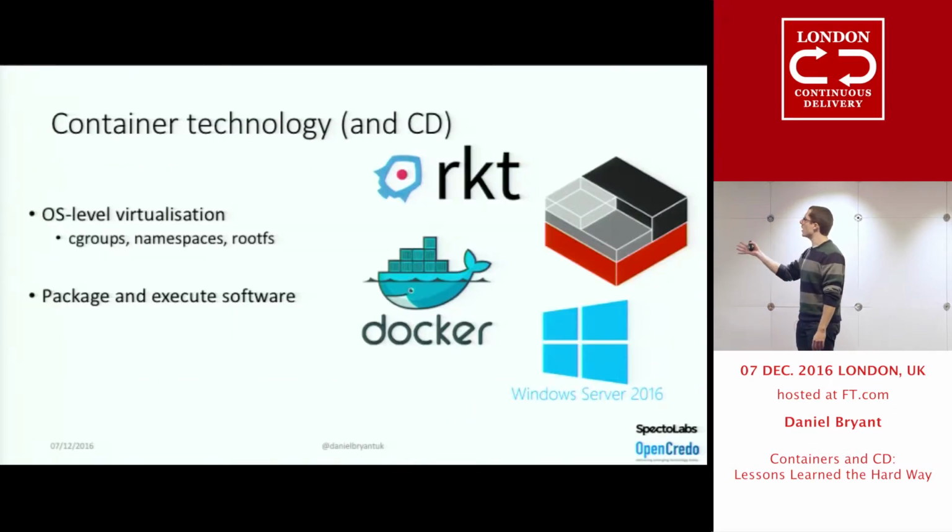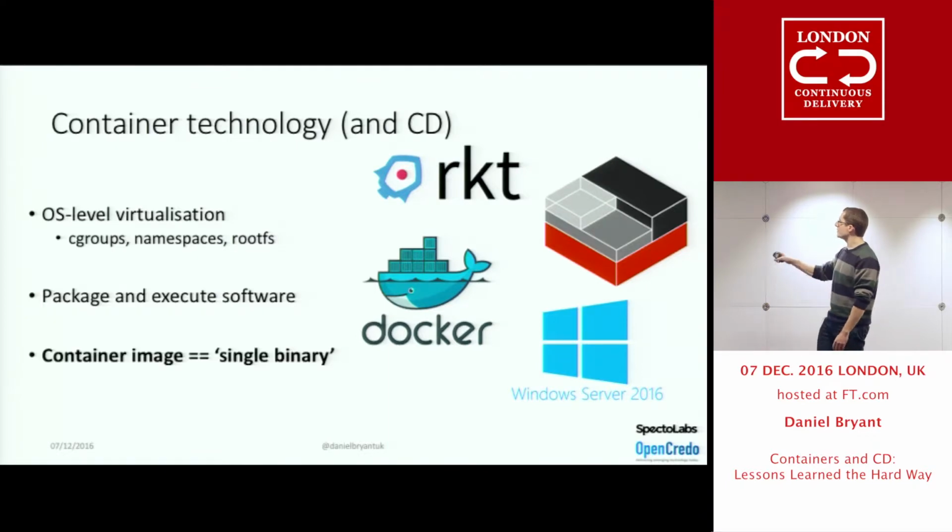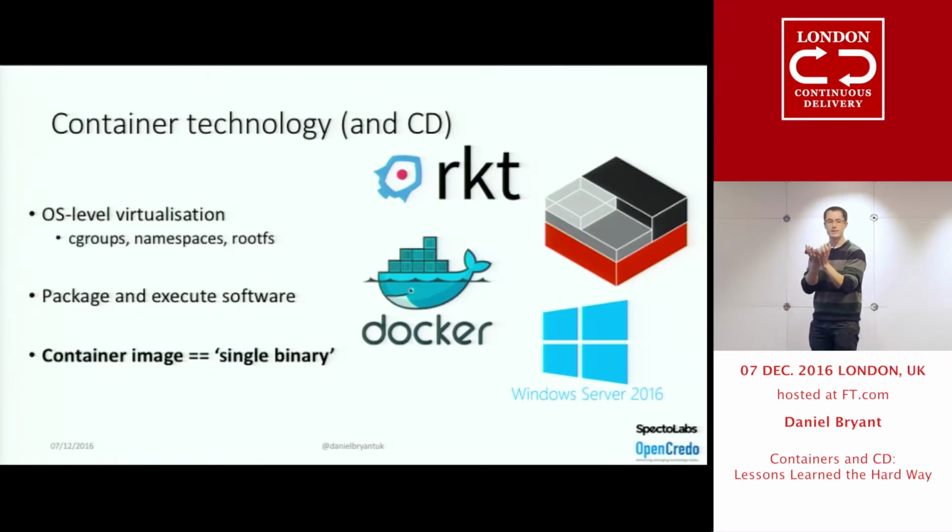Containers at their core is OS level virtualization. It's been around for quite a bit of time, but Docker has made it super popular. It's a way effectively to package and execute software. If you're used to RPMs, debs, jars in the Java space where I come from, these kind of things. But as I mentioned, the container image is now your single artifact.